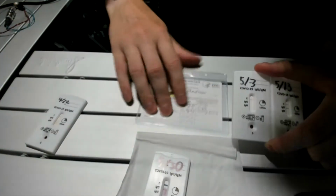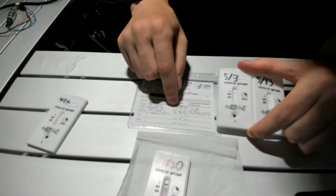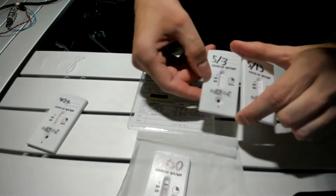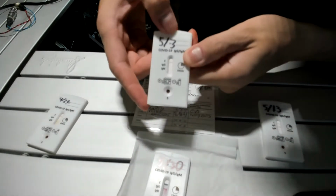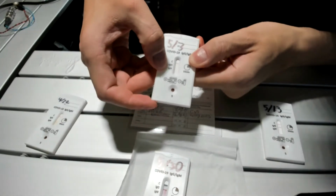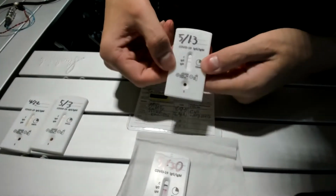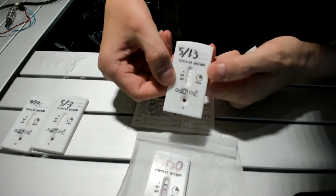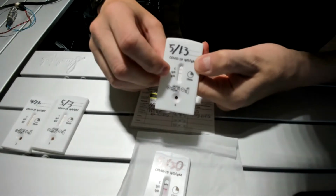Then after my first dose on 4/23, I got the first dose of the Pfizer vaccine. 10 days after that, I took another antibody test on 5/3. This one came back negative for both IgG and IgM. 20 days after the first dose, I took another antibody test. This one came back positive for both IgG and IgM.